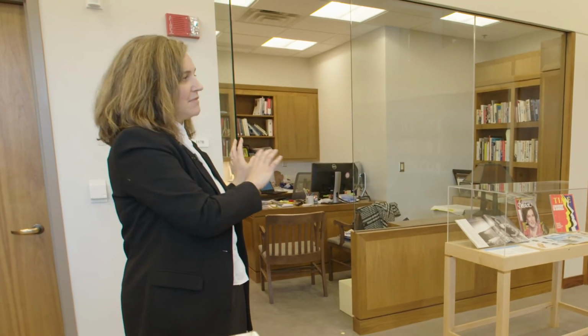We had beautiful cabinetry workers match the look and feel of the rest of the room, and I think you'll agree the result is spectacular, and it's, again, taking advantage of space that was really underutilized before.